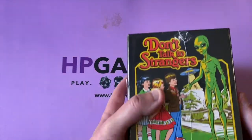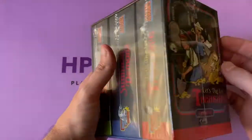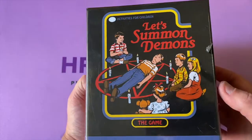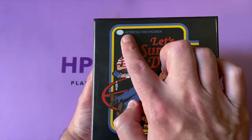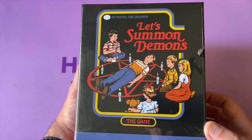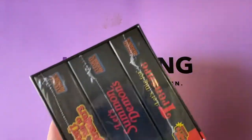You can see this wonderful box with this amazing artwork all over it. It's just absolutely marvelous indeed. And there's my personal favorite. Look, activities for children. Let's summon demons. Isn't that absolutely amazing? We'll be giving that a crack later on this evening, I'm sure.